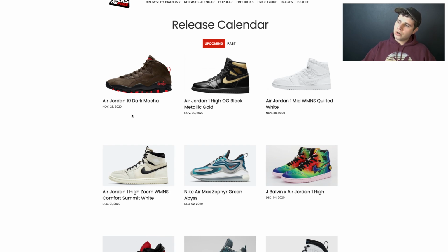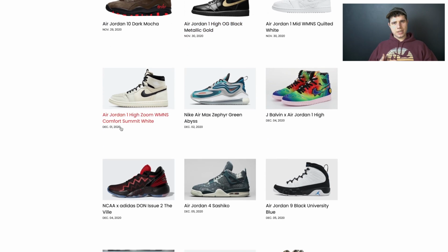Also, the Air Jordan 1 High OG Black Metallic Gold is coming out the day after on November 30th. So that's definitely a sneaker that I'm interested in. Absolutely something that I've been meaning to get for a while. I really wish that I could get the old pair, but the old pair is, I think, in the thousands, or I think it might be like $999 right now. So maybe even more than that, more or less. I haven't seen the price recently.